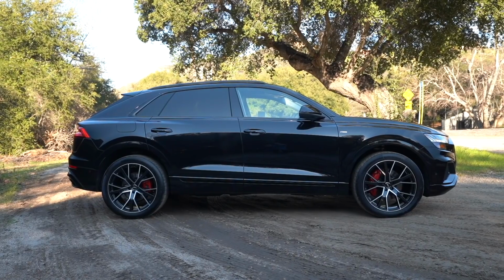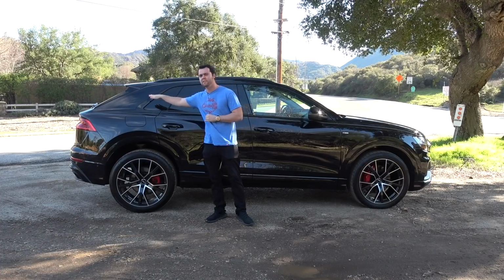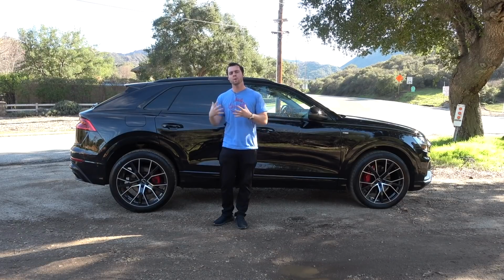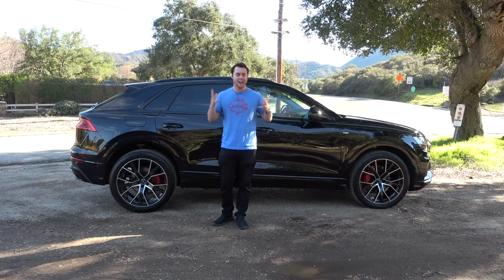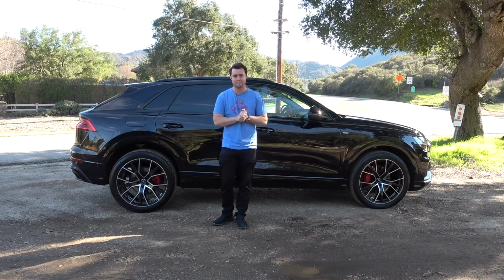Coming around to the side of the Q8, and you can see just how sloped the rear portion of the vehicle truly is. Audi wanted to create this practical SUV with looks and style that are reminiscent of a coupe, but they've done so in such a terrific way where it actually looks really good. The same cannot be said for some of its competitors.